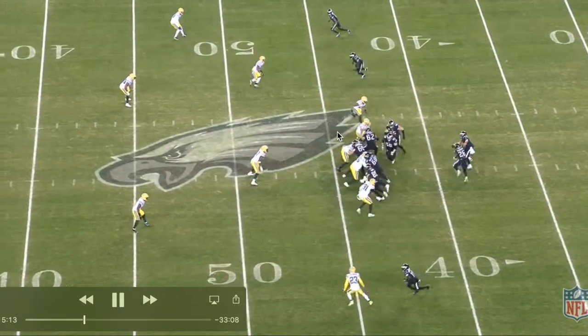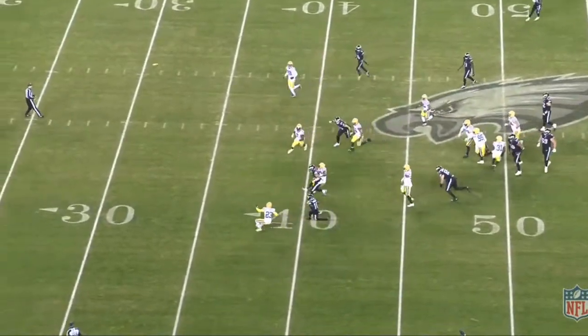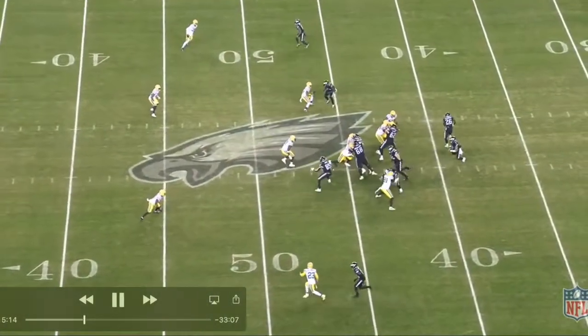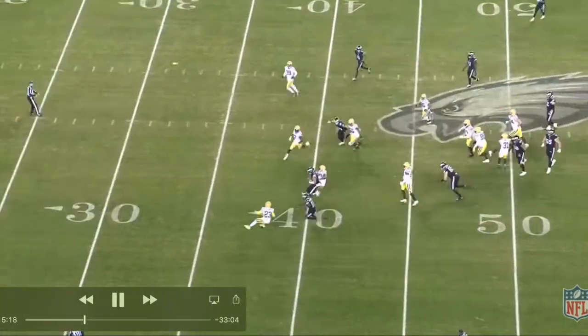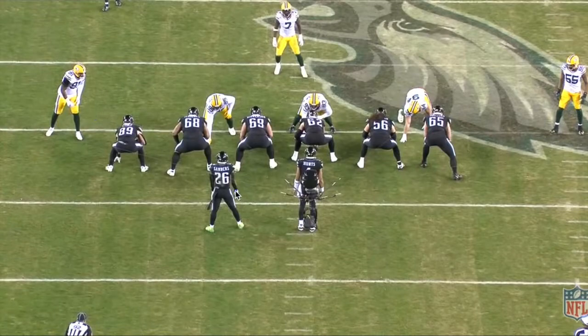Here we go, 2nd and 5. Looks like they're dialing up QB bash. We saw this in the first quarter during part 1. If you guys missed part 1, make sure you go check that out. But simple QB bash. Let's flip it to the tight shot here. There's no RPO tag. There's nothing fancy here. Like I said, it's the same play.